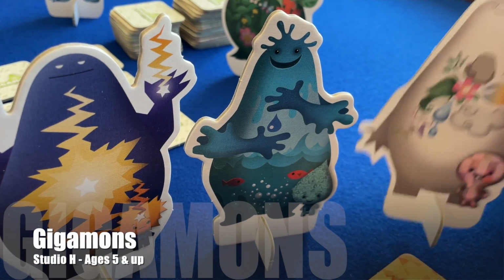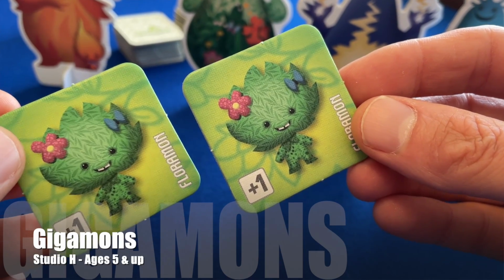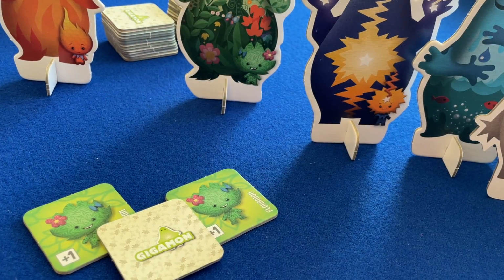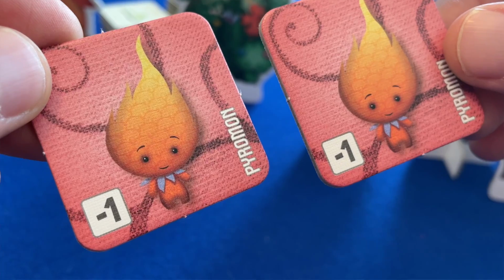The special powers in memory game Gigamons are a mix of Take That effects and more positive abilities. When you match 2 Floramons, you can collect a tile from the stack. When you match 2 Pyromons, you can destroy another player's tile.